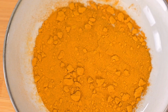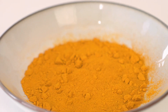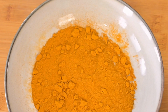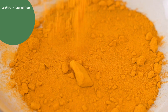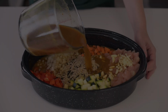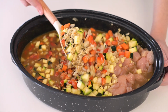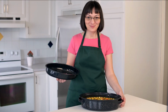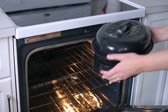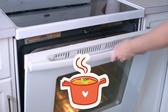Turmeric, one of our key spices, has been shown to reduce inflammation and oxidative stress in the brain, which can support memory. Turmeric may even promote neurogenesis, the growth of new brain cells, helping in learning and memory formation. The next step is to pour the spice broth over the rice, chicken and veggie mixture and stir well. We pop it in the oven and bake for 75 to 90 minutes until everything is cooked through and most of the broth is absorbed.